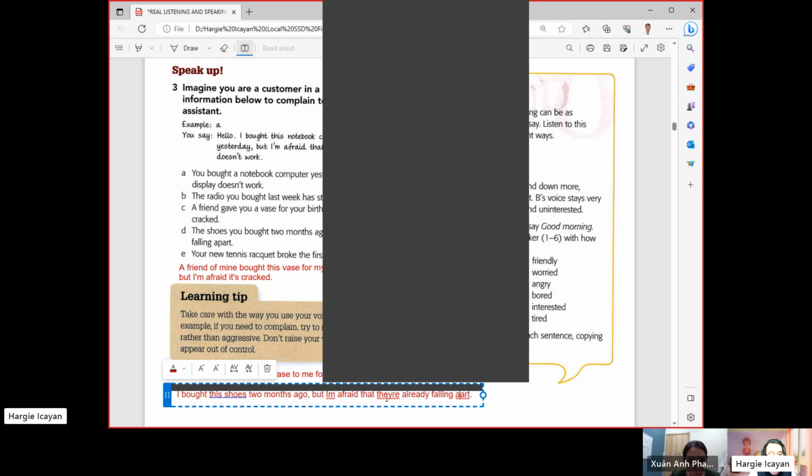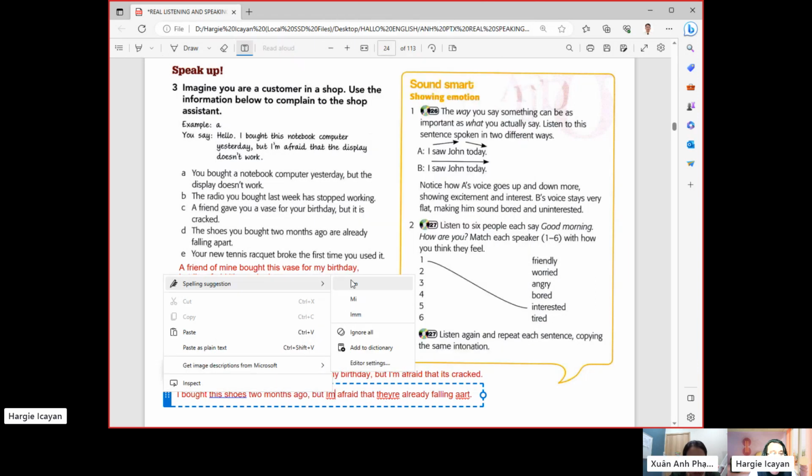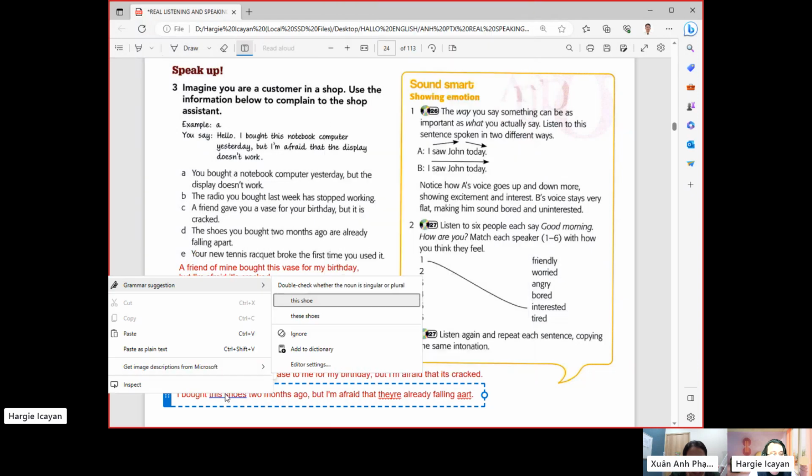Something wrong again with my keyboard. Issue.